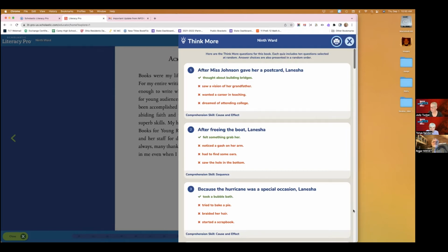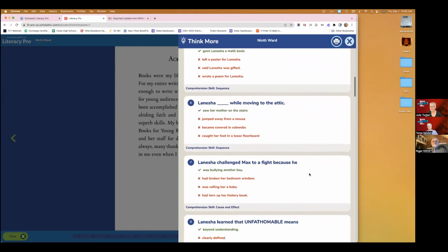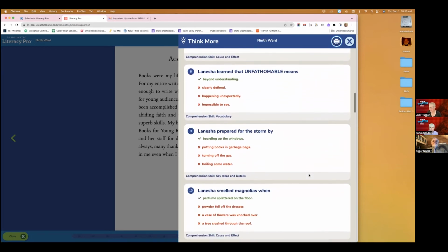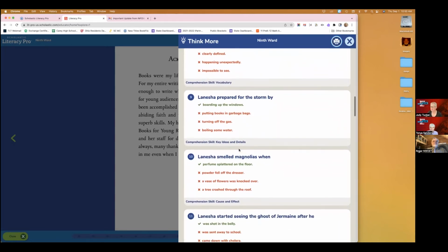And just to let you know about these questions, there are 30 questions on this book. And when the student takes the test, they will get 10 questions randomly chosen. And the answers will also not be in the same order as you see here.